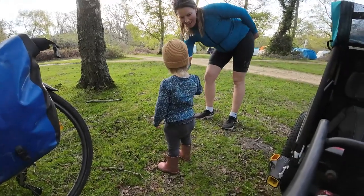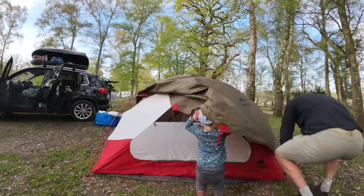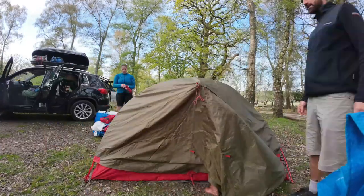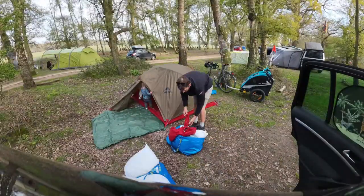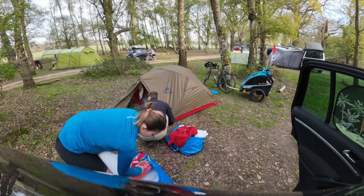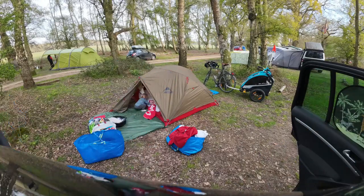All right. This is the same MSR tent that we had on our big London to Istanbul Eurovelo trip, and it still feels like new. We are so glad we invested in such a good quality tent, and especially as it is so quick and easy to just pop up. Anything that makes life quicker and easier when touring with a child is an absolute win.